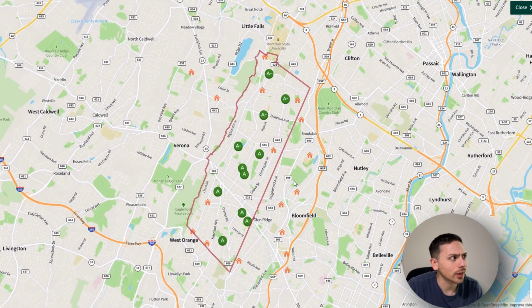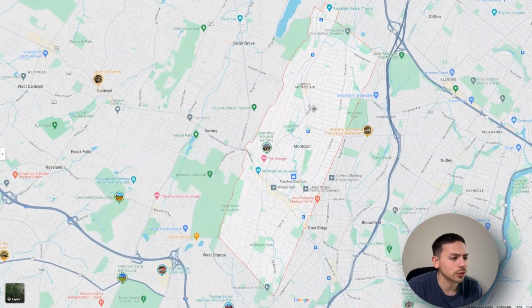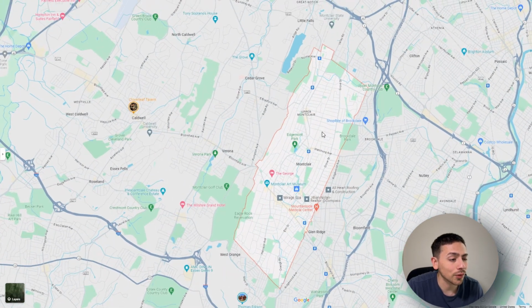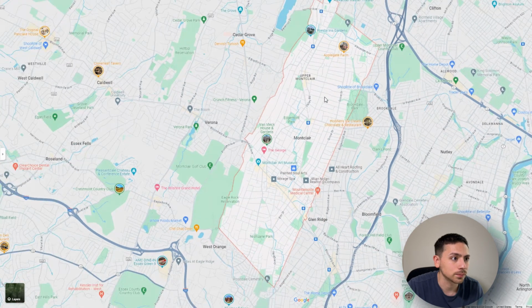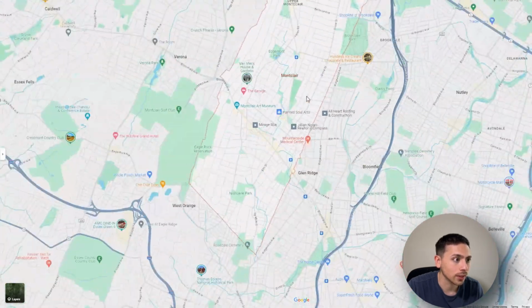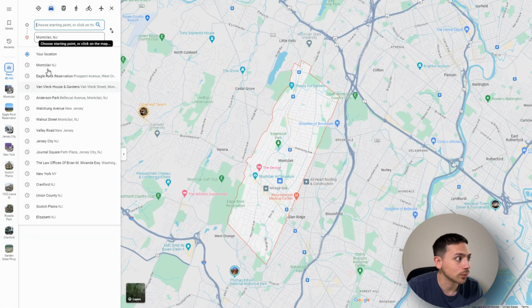And that's kind of why a lot of these areas that have really good school districts, you're going to find a lot more expensive properties and very high taxes throughout Montclair. You're definitely going to find those high taxes as well. Besides that, you're going to find a few different train stations in Montclair. So we're going to see exactly how far it's going to get you to get into the city from here.